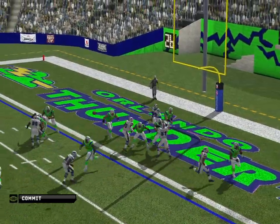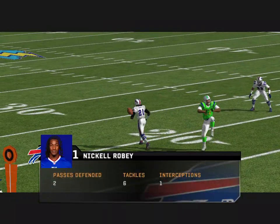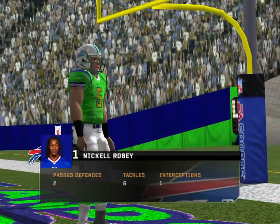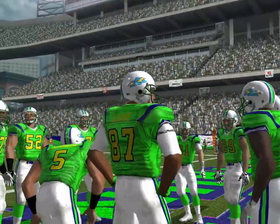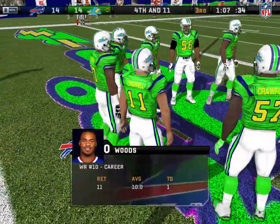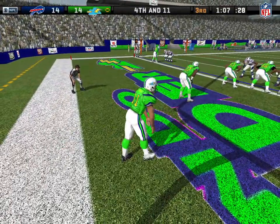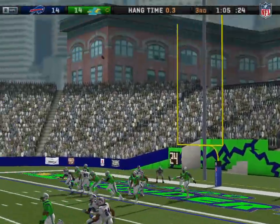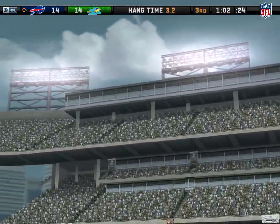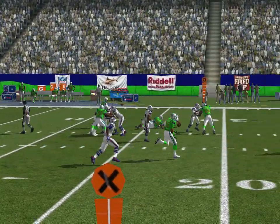Hands it off. Nice play fake. Throws it. Nearly intercepted. Pass! Woods gets set for the return as we take a look at his numbers. Set. From the 48. Runs through the tackle. The 30.